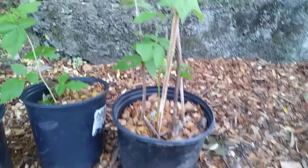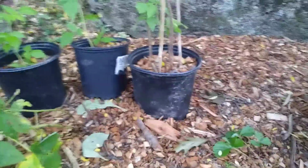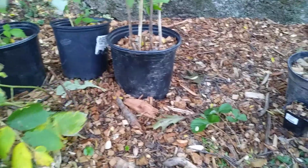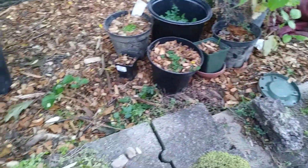So, the ones I relocated, the potted ones that came out of that, considering how aggressive raspberries can be even when potted, as far as growing out the bottom, I think I'm going to have the potted ones sunk in up here next to ones that are growing intentionally.